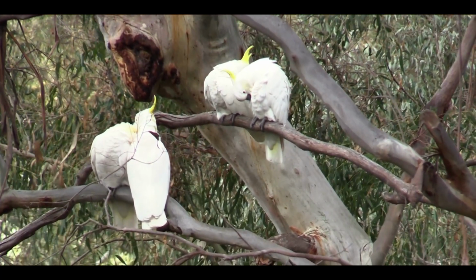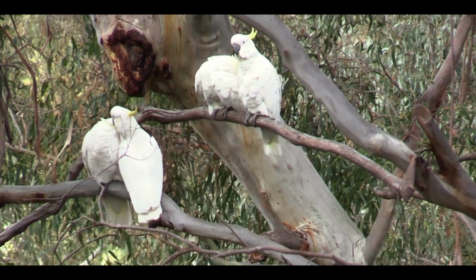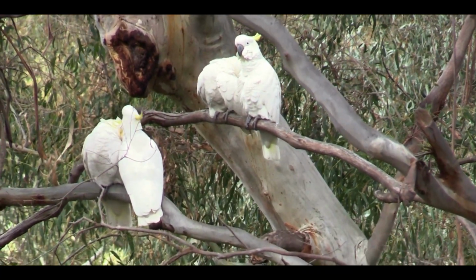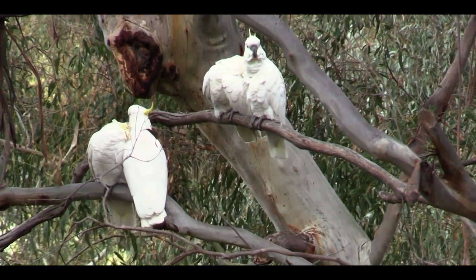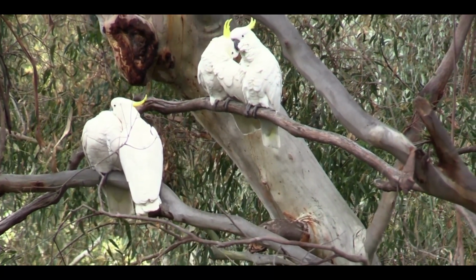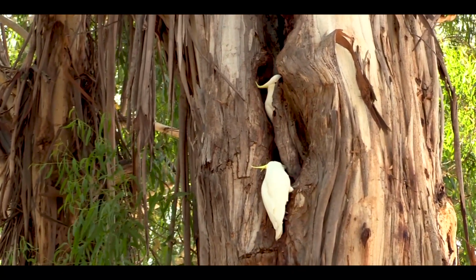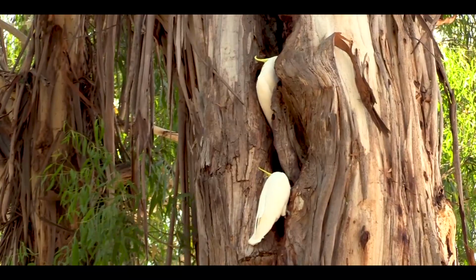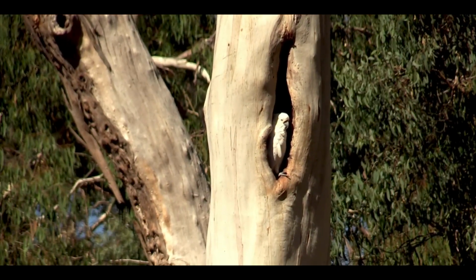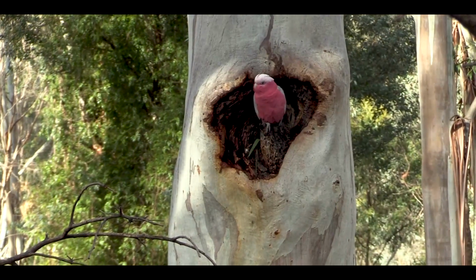Like the Australian wood duck, the sulphur-crested cockatoo is also monogamous. Once the female has accepted the male's advances, they begin to preen each other. The next step is to find an appropriate hollow for nesting. Birds like to put the final touches on their residence, scraping back and removing sharp edges around hollows. Now they can fly in and hang out without getting cut.